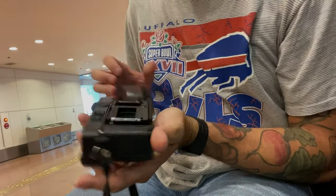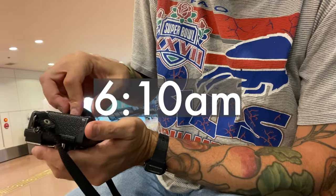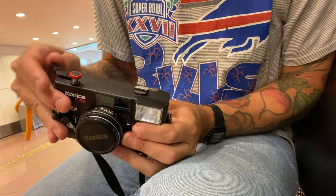I chose Fujifilm Velvia 100 for the shoot because I've never shot it before and because I was told to use it for a special occasion. Today felt super special and I was pumped to finally have a reason to shoot it.